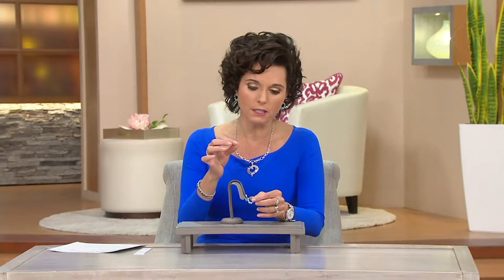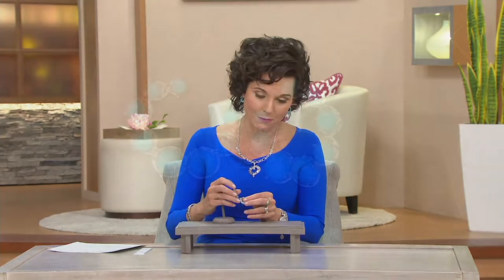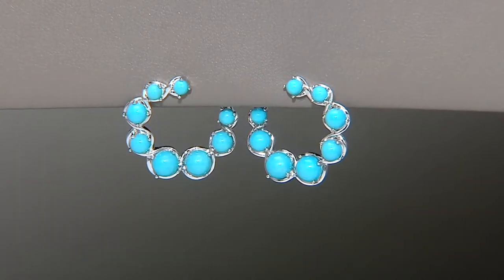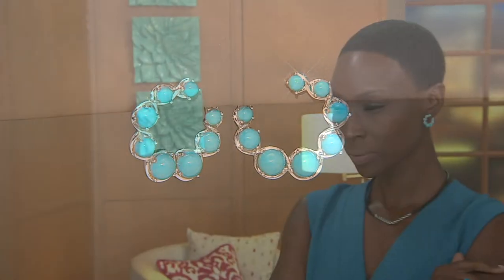There's a little hint of green in here, but there's still that really beautiful blue that Sleeping Beauty is known for. And the only other place in the world that had this color of turquoise was actually in modern day Iran. It is the Persian turquoise. And of course, that mine has been closed for forever. But it's the color, it's the rarity, which is why it commands top dollar. I would absolutely have you take these and take a picture with them with your receipt from here, because it calls out the name Sleeping Beauty.